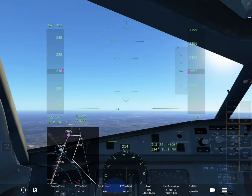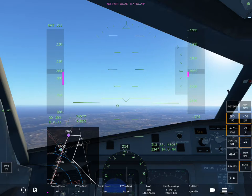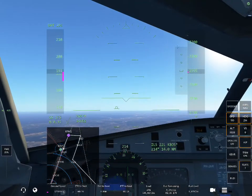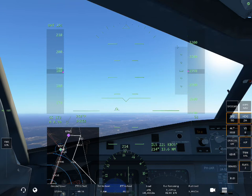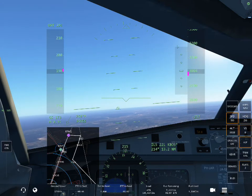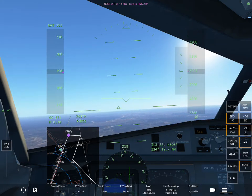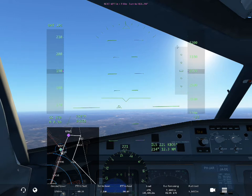Flaps 1, set speed 190, flaps 2. Watch, she'll settle out, right? Okay, crossing NOLI. Set speed 170. It's usually 170 or greater, so I'm going to maintain 190. It's either 170 or 170 or greater.